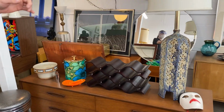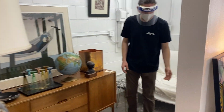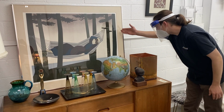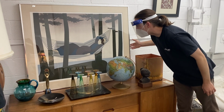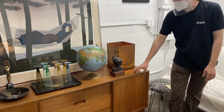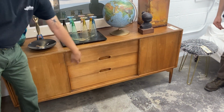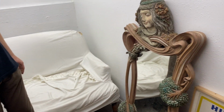Oh, and we gotta show them this little pony. Oh yeah, we do. Come on over here. So, we have some cool pieces of art. This is actually a famous Will Bassett, I think, or I might have got the name wrong, but it is a listed artist. And then again, mid-century piece of furniture. And check out this really incredible mirror. Oh, this mirror is one you gotta see. Isn't that neat?